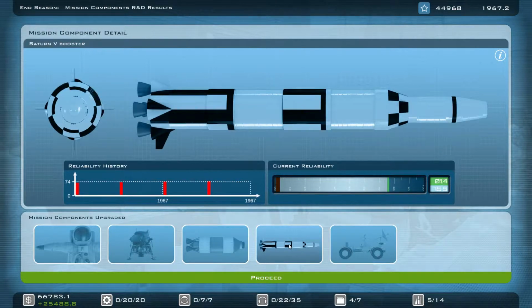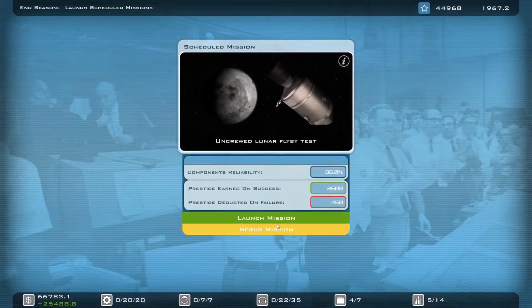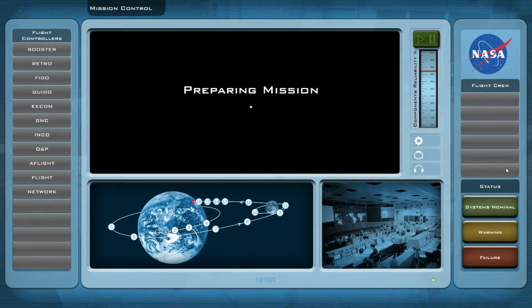But if it works, it'll give us an opportunity to pull ahead of the Soviets, as well as quite a bit of prestige. Not a huge amount for this stage of the game, but it's getting there.